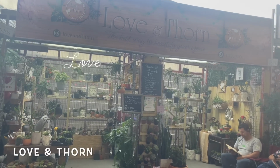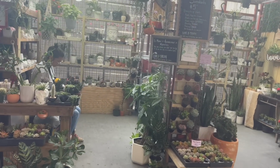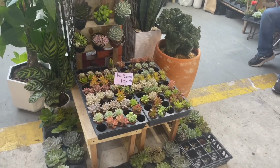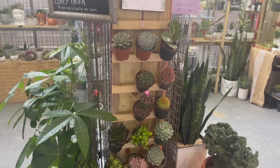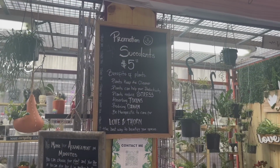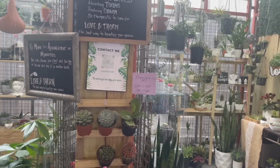Here's another plant vendor called Love and Thorn. They had a really cute booth with a variety of different plants. They had some succulents that they had a promotion going on for at the time. They also had some money trees, calatheas. I also saw some air plants and lots of really unique plant pots.